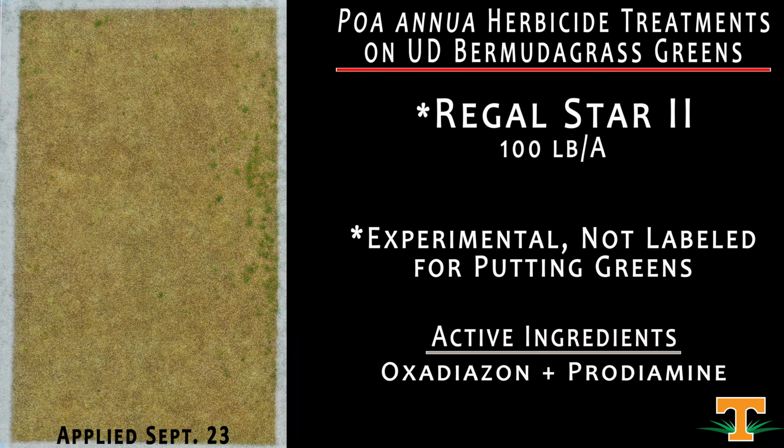This is another Regal Star 2 treatment. This is Regal Star 2 at 200 pounds, applied on that same late September date. We can see here, again, our annual bluegrass control is excellent. I should note that on none of the oxadiazon-containing treatments that we looked at, so neither the two Ronstar G rates nor the Regal Star 2 that we've seen here, did we see any injury to the Tiff Eagle, and these were watered in immediately after application.